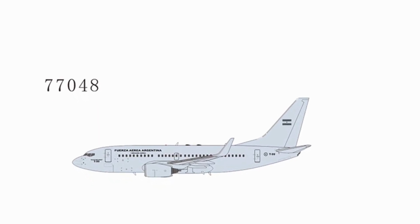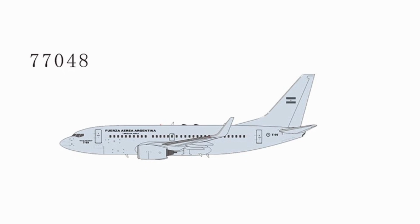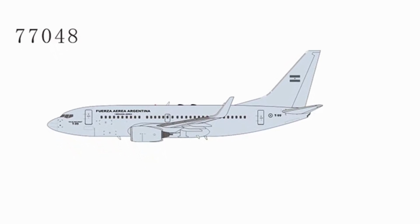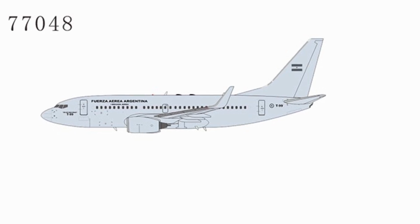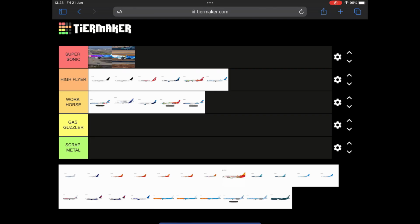T99 is the registration. It's a really boring military kind of scheme. It's not doing anything for me at all. Just not really interested in a lot of these military releases, and this one is especially not interesting. So from my perspective, this is very much a workhorse model, just because it's kind of ugly and boring.